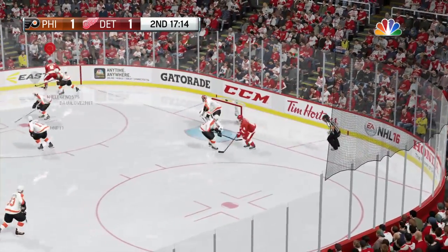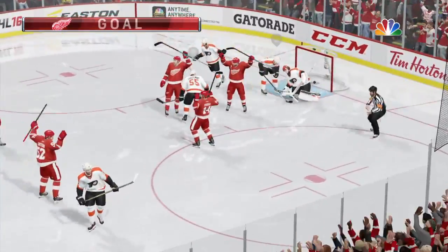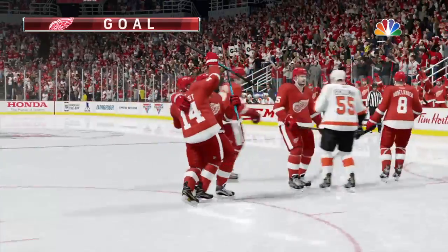The Red Wings are looking to build off of this shift. No room for a pass. Shot on. Score! 2 straight goals.